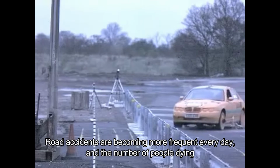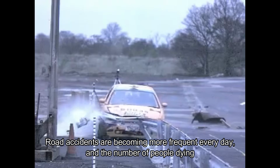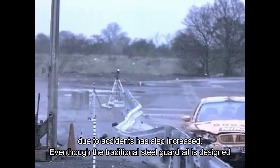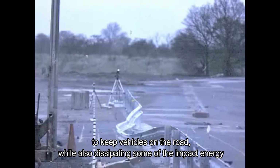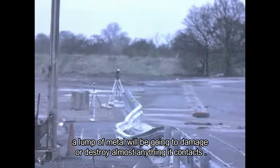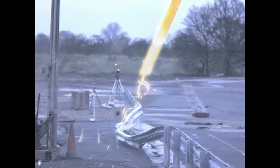Road accidents are becoming more frequent every day, and the number of people dying due to accidents has also increased. ENT600, the traditional steel guardrail, is designed to keep vehicles on the road while also dissipating some of the impact energy. A lump of metal will damage or destroy almost anything it contacts, such as buildings. Effect from accidents occurred on the roadside.